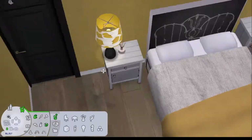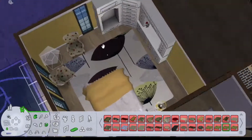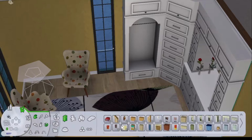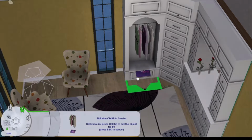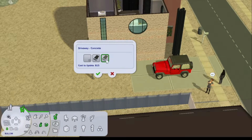I also, you probably saw, I brought that little rose that is on the wardrobe. It's from their first date. So I always like to keep at least the one from their first date, so they can remember.